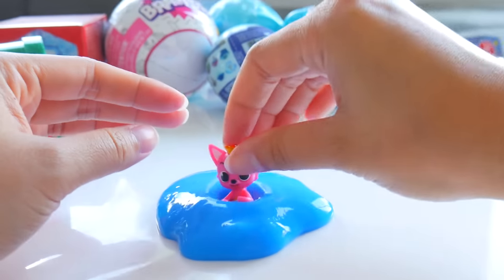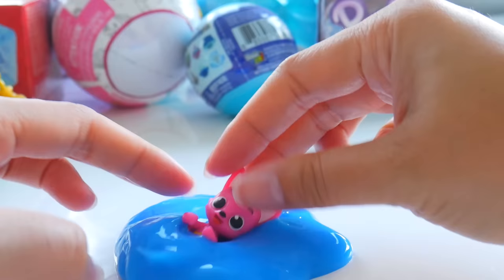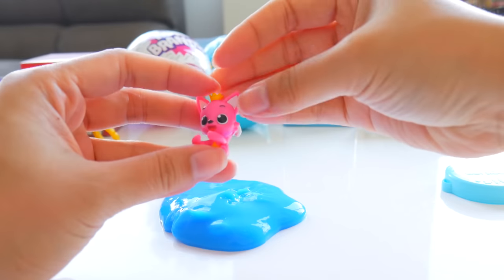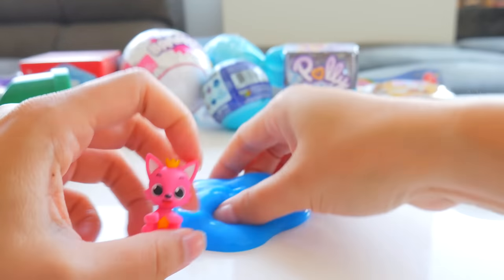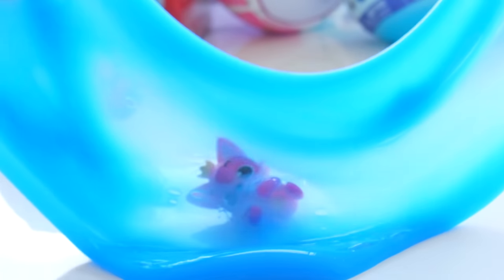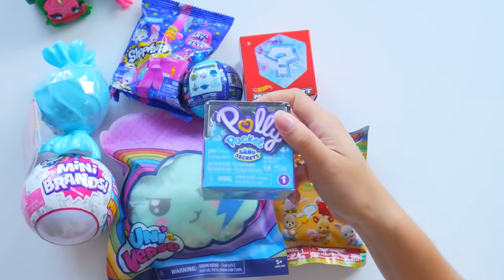Sitting in the bloop, bloop, bloop. Oh, I'm stuck in the slime. Get me out. I'll save you, Pink Fong, before the shark doo-doo comes. Gotcha. Oh, very, very nice. I like the slime so much better because it doesn't feel like soggy bread. Going to cover you in a blanket of slime. I'm stuck.